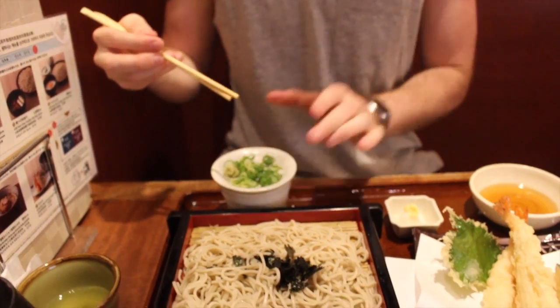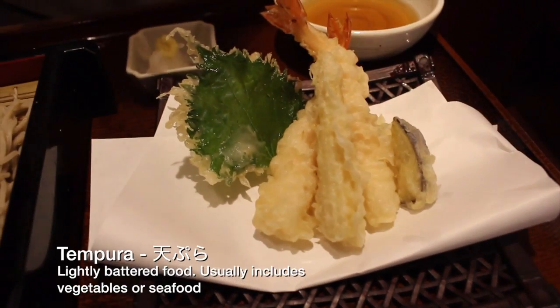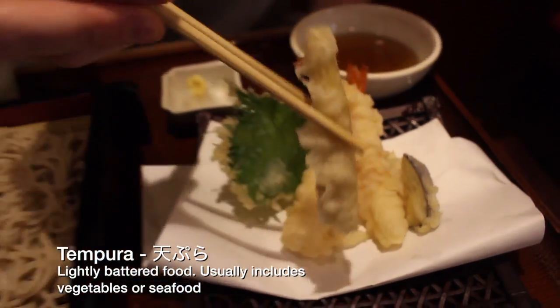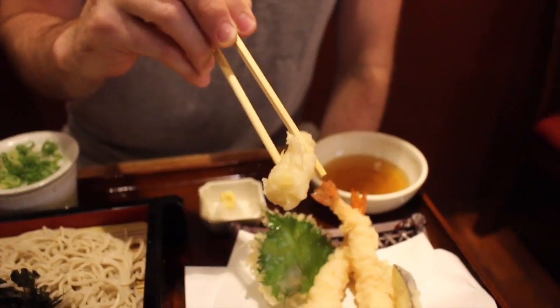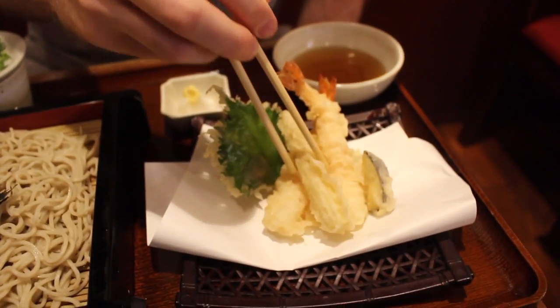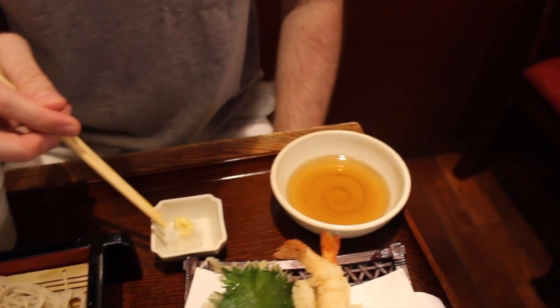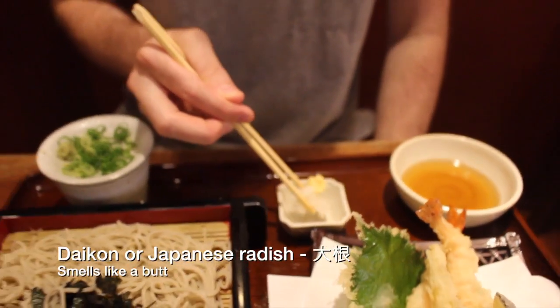And then next up we have the tempura right here. If you don't know tempura, it basically translates to fried food. So it's generally vegetables or shrimp, which are lightly battered and fried. So it's really not too unhealthy. And then with the tempura, we have the tempura sauce here. And lastly, we have this stanky old stuff right here. This is, I believe it's radish, and it smells like a giant fart. So I'm gonna go ahead and pass on that one.